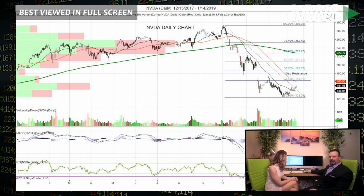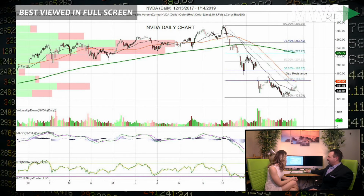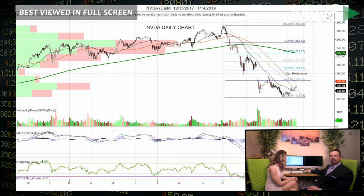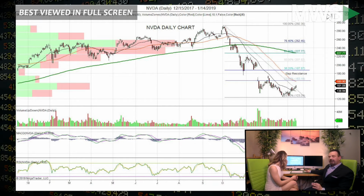And I do love Fibonacci for technical analysis, guys. He works. Very true to the trend. Absolutely. Look at this. It's perfect. So we have this gap area resistance here from here to here. Really important, and I'll tell you why. Because where the Fibonacci retracements are, that's where the gap areas of resistance are, the upper and lower end of the gap area. So this is going to be an important area to break out.